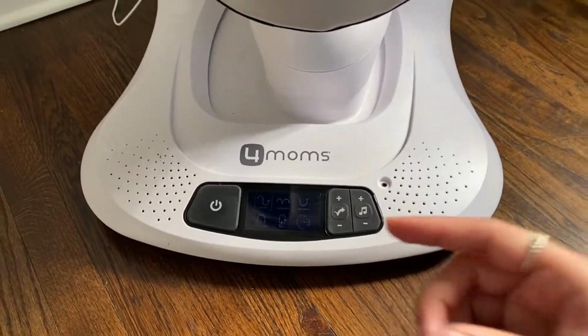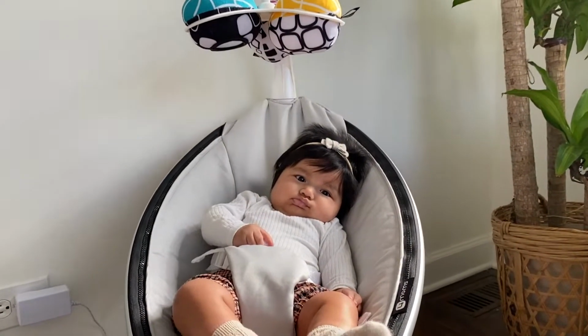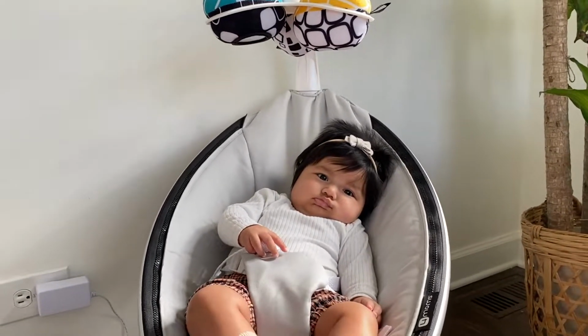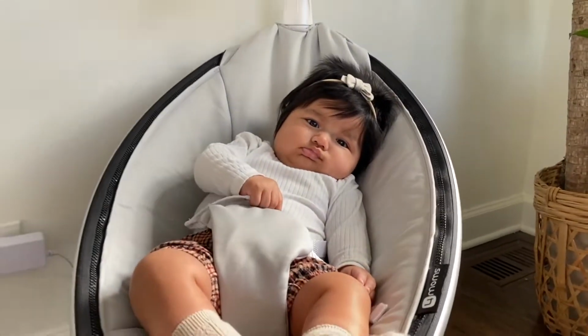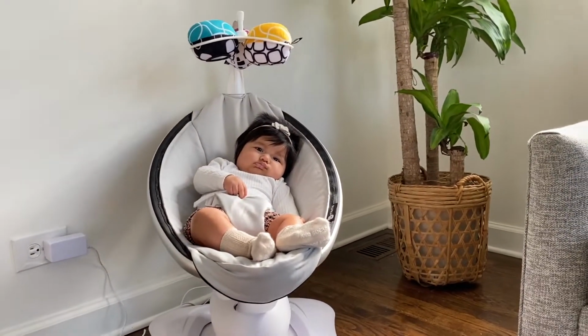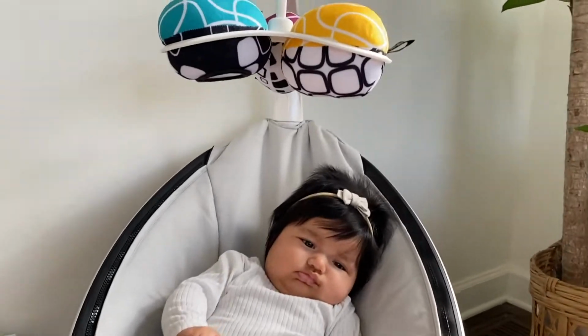And then the cool thing about this as well is that it also connects to your phone. So again, if you're not nearby and you want to change the settings, you can do it from your phone. And yeah, we love it. Lovely likes it a lot. I put her on here and she is very chill most of the time, just how she is now. She likes looking at these little balls that it has at the top.